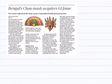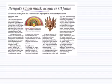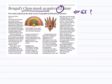The first article is on Bengal's Chau Mask acquires GI fame. GI is Geographical Indication. It is given GI status. Here we need to know what is this GI status and what are the other things along with Chau Mask that are given GI indication recently.